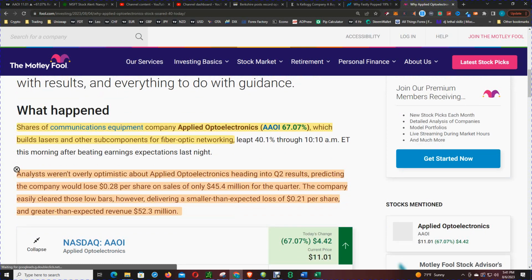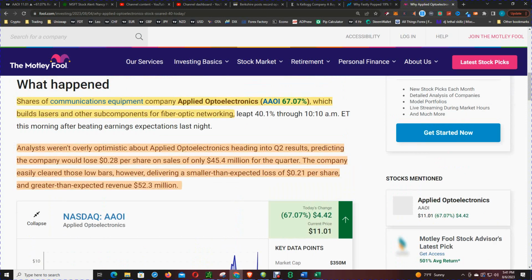They predicted the company would lose 28 cents per share on sales of 145.4 million for the quarter. So the bar was set low, and they delivered a loss, but a smaller than expected loss at 21 cents per share, and greater than expected revenue of 52.3 million. So that was one reason why the stock rose that much. Earnings were bad, but not that bad.